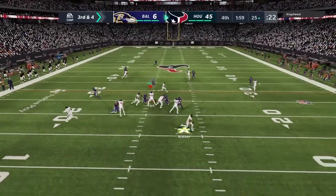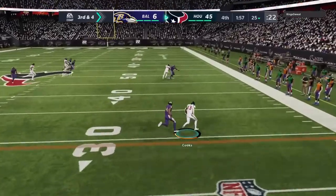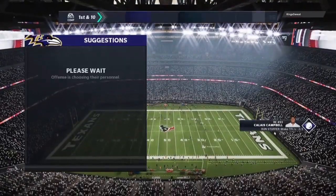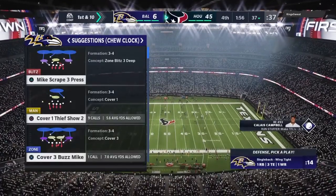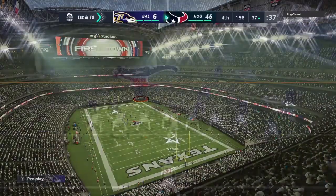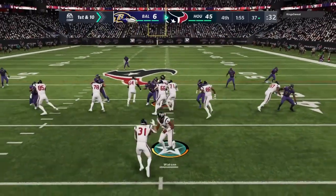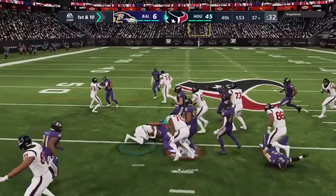Here's Watson. Escaping the pressure right. This is caught. It's Cooks. And they're able to get this one across the 35. And we are inside of 2 minutes left in this lopsided affair. So it's Texans football as we welcome you back. And let's see what they've come up with offensively after having time to talk it over.